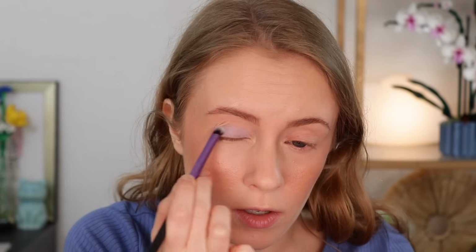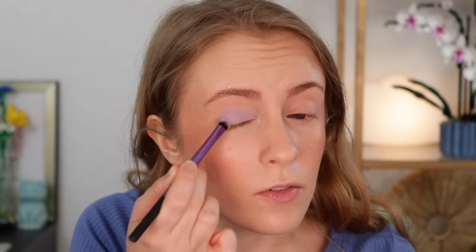I'm gonna try to apply just the smallest amount possible. I'm gonna use my Real Techniques shading brush. It's a pretty creamy formula. And I'm just going to apply a really thin layer all across my lid, and then just kind of blending the edges outward.